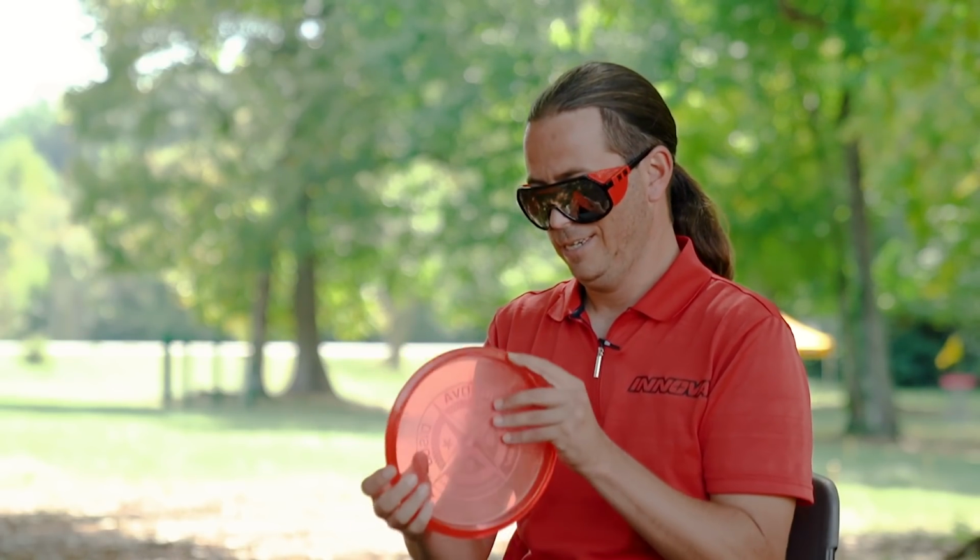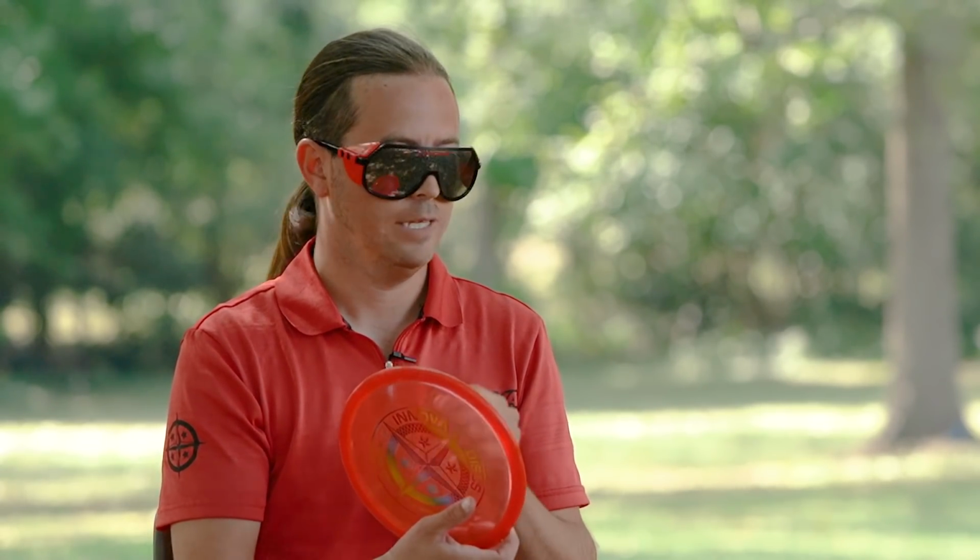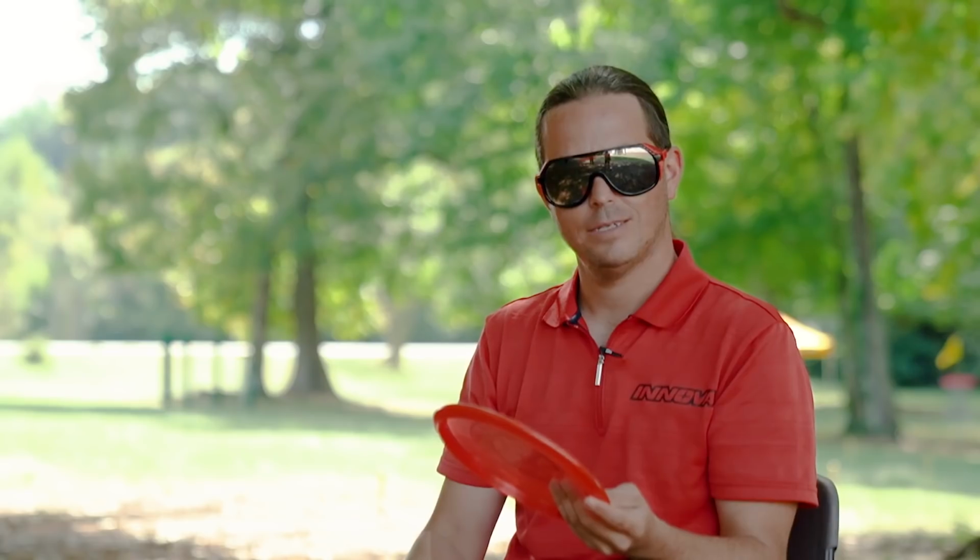I can't believe more people don't throw this disc. I have another one that's a backup, that's more of a stock stamp, and it did the same thing. Go get a Shark. Don't listen to your friends that are throwing all these other mid-ranges. You don't need it. You need a Shark, and you need it now.